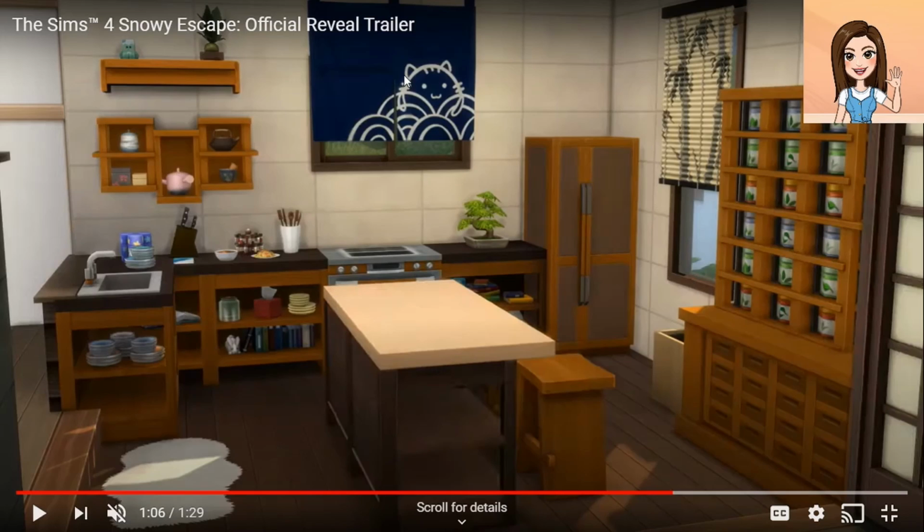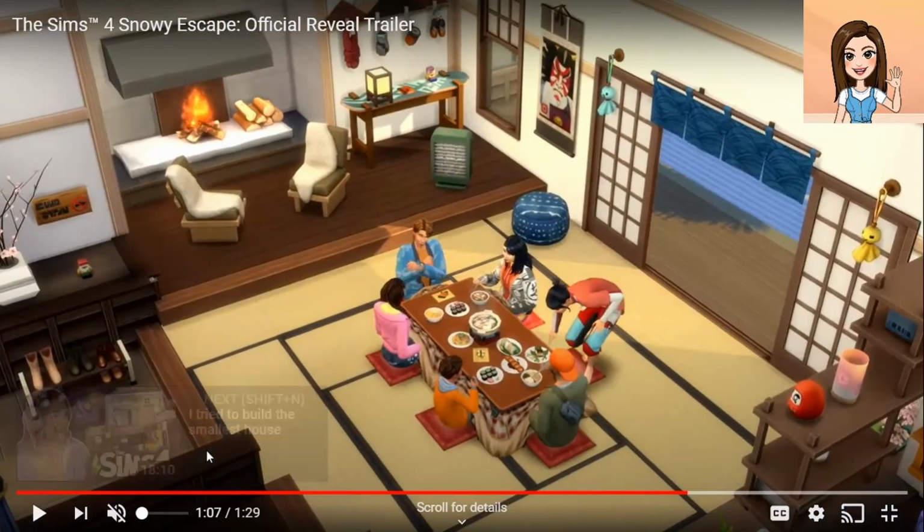And this, I think, is also new. This rug, I think, is also actually new, and that's going to be so cute. I'm so excited. Let's go through it. These chairs and the fireplace, I think, are also new. And this is just really well decorated. A nice Japanese theme, and it's just so cozy.